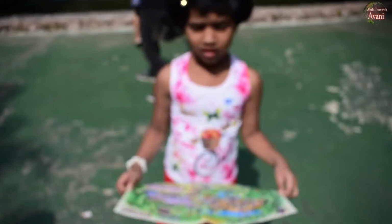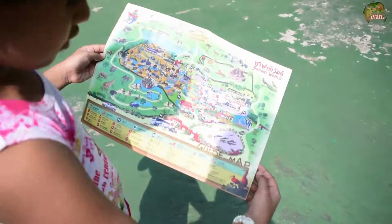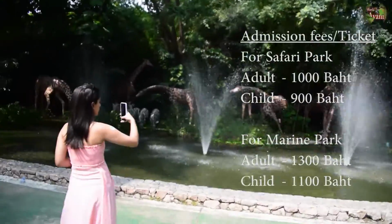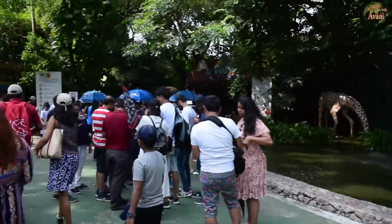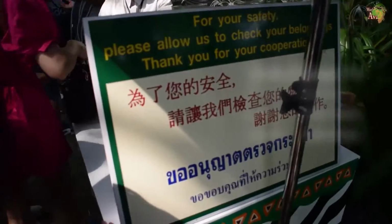Safari World consists of two parks. One is Safari Park and the second is Marine Park. You can take separate tickets for Marine Park and Safari Park. But I suggest taking the combined ticket.